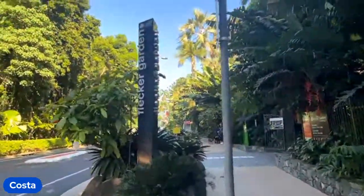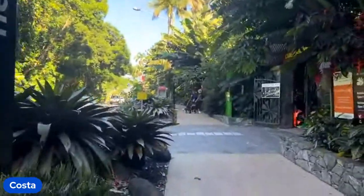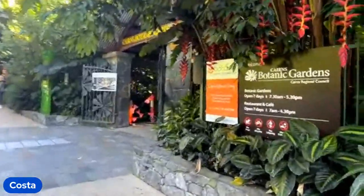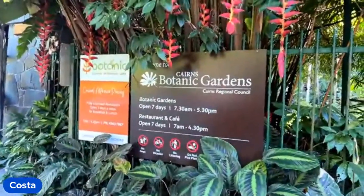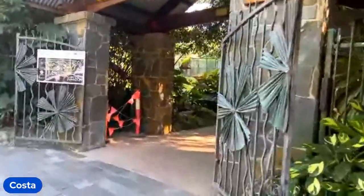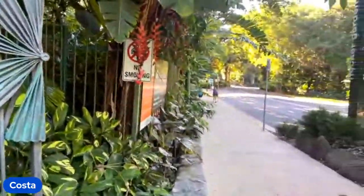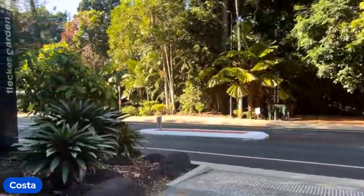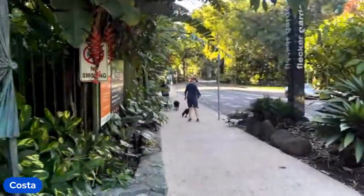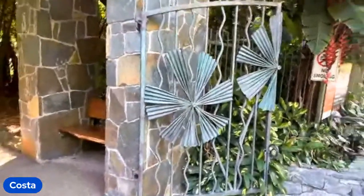I am settling in here at the Cairns Botanic Gardens, the Flecker Garden, and this is the main entrance of the gardens. And I have a special guest for you to appreciate, who we're going to meet very shortly. But this is the main entrance to the garden, and the road in is a beautiful palm-laden avenue overflowing with different species. I learnt a little bit about the road in from the taxi driver, actually, which was really fascinating. And here are these beautiful entry gates.